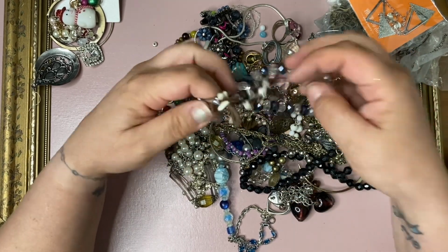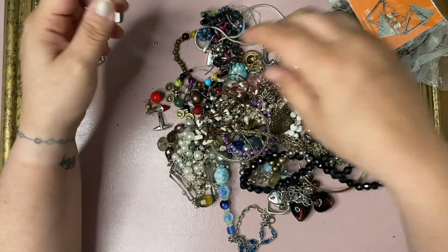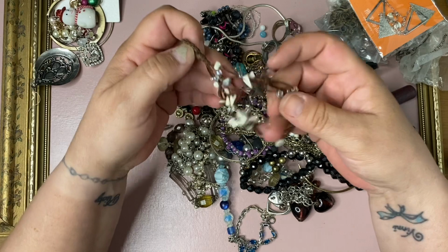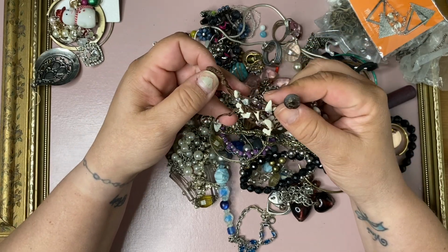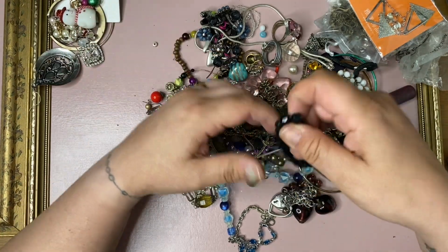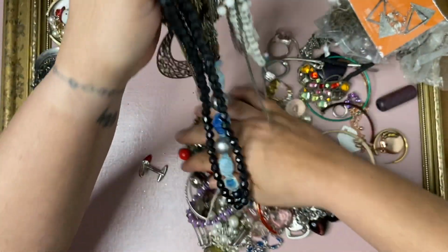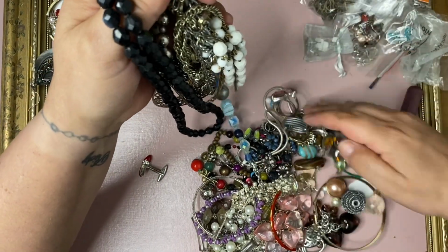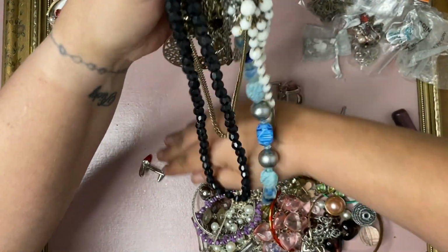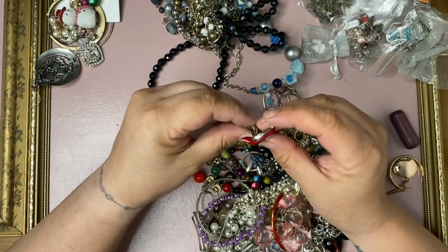Come undone. That's gonna go. Glass beads. Where did that go? Is it that? That's not in the best condition. That can go in broken. Still that, isn't it? Let's move you all over here. You can stay there. Oh, it's a shoe.